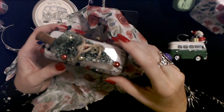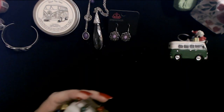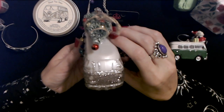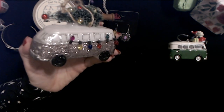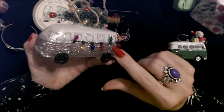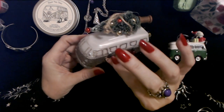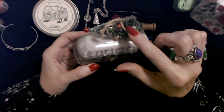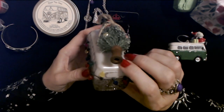So funny. I was just looking at these yesterday, but I did not buy one. I did look at them though. Look at this ornament. If you see the video I made yesterday, I believe this is one of the ones I looked at. Or if it wasn't exactly like this, it was very similar. Oh, it's like a Volkswagen bus. And it has little Christmas lights going down the side and a Christmas tree on top. The lights go all the way around.